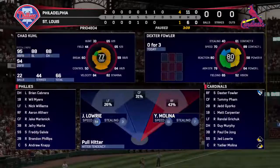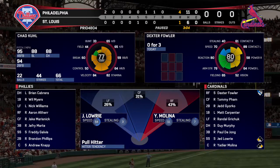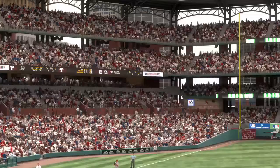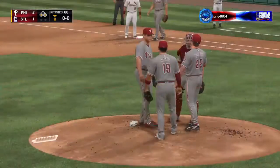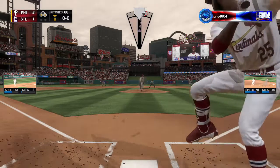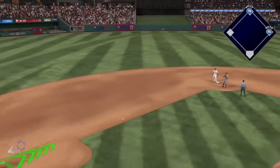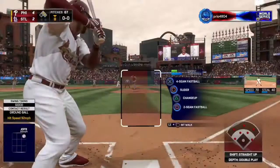Now at the plate, Dexter Fowler. He's hitless in 3 at-bats. Colton Wong will come on now and pinch run here. Hit sharply on the ground. He lays out for it, but he can't pull it in. The runner from third comes across to score as they try and chip away at their deficit. It's now a 4-2 game.